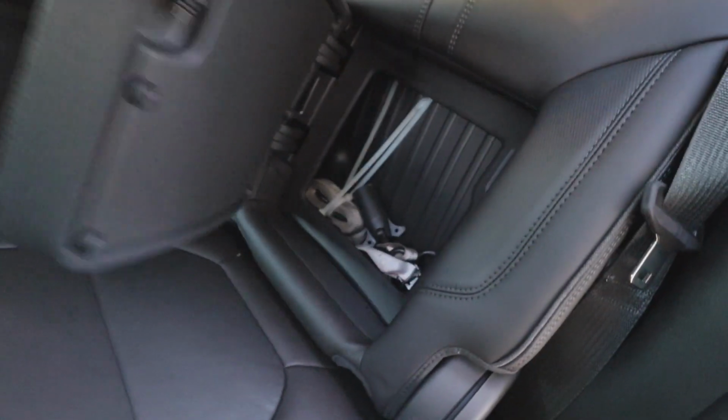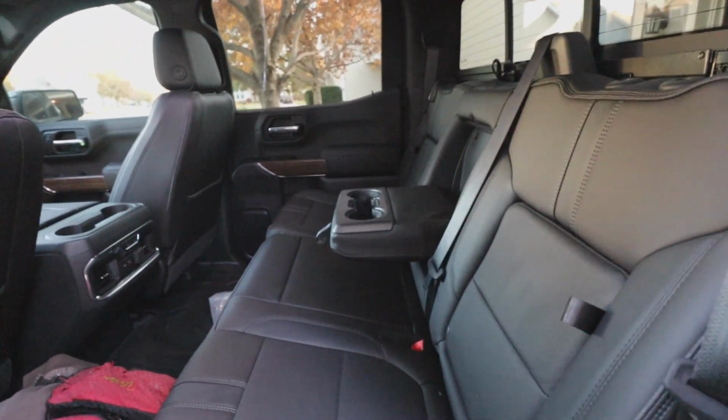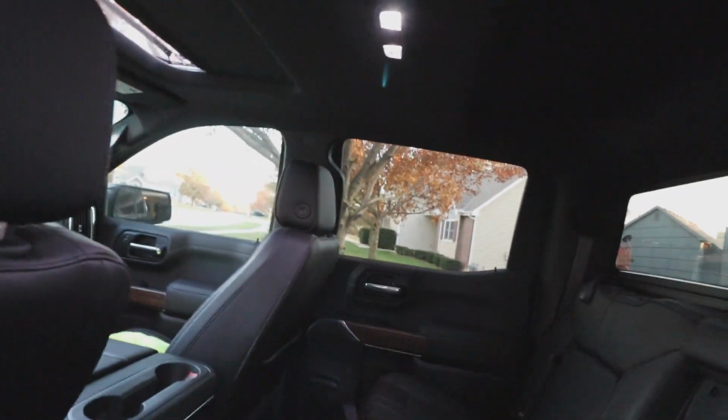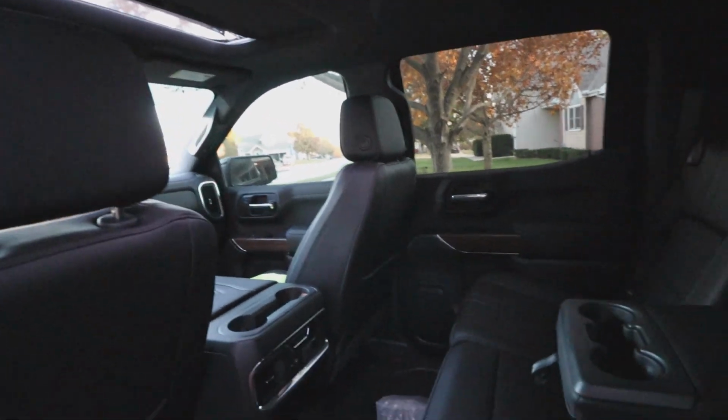Little storage port back here behind the seats. This whole seat does not fold down, but it's very comfortable for a couple of people to ride back there. Headroom is pretty darn good. It's got the cutout here in case you are super tall. I don't know anybody that tall, so I don't really need that.